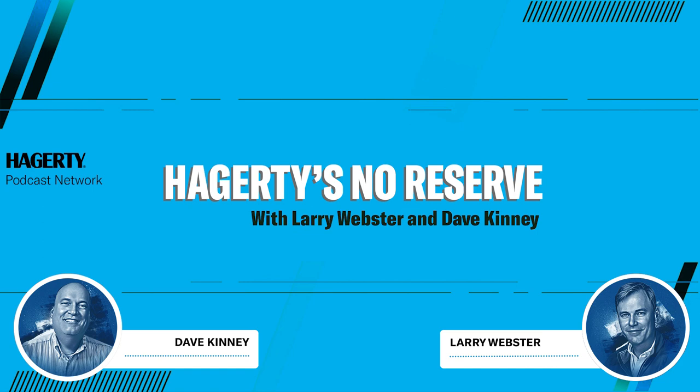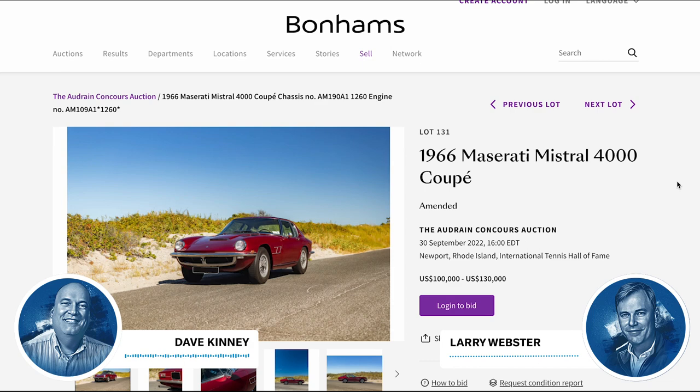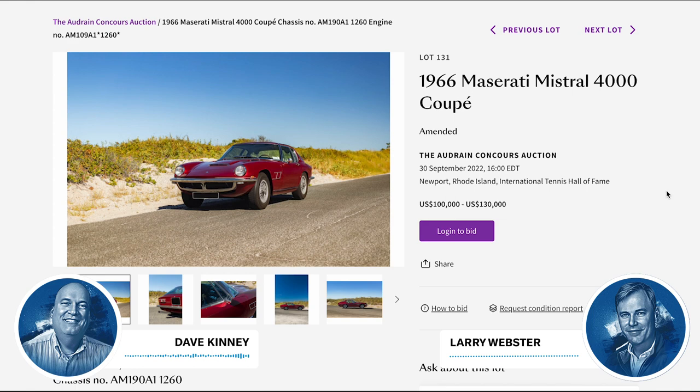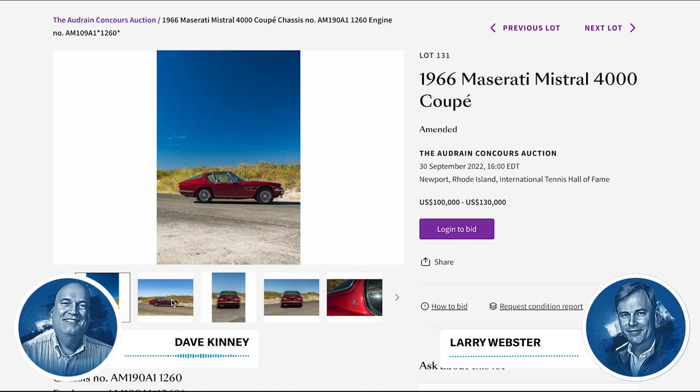Well, I'm right up in Newport, Rhode Island for the Audrain Concours. Alongside that Concours, Bonhams has got an auction going on, and I'm about to go down and take a look at a '66 Maserati Mistral. This is the 4000 coupe, the 4-liter car. They made Maserati Mistrals for a long period of time, and they had lots of options. This one seems to be the one that you might want because it's got the biggest engine. It's also got a manual transmission, which was not a given on all these cars. Good colors all the way through. So I'm looking forward to looking at this car.